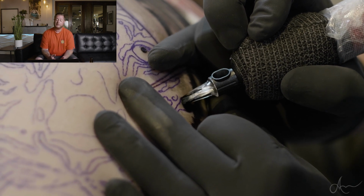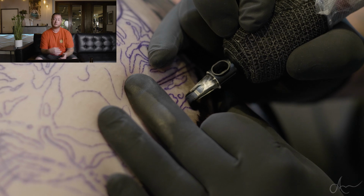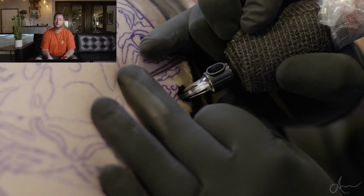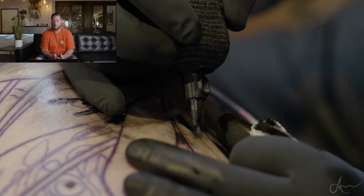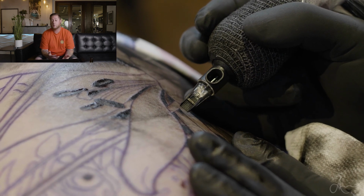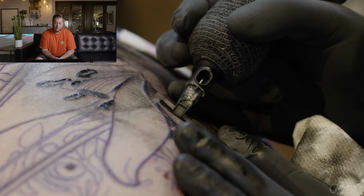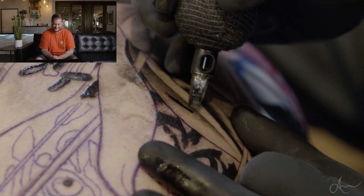Also, the reason why I use Cheyenne cartridges is you can take the tip off and you can bend those needles down a little bit, just like you would bend the needles down on a bar tattoo for a coil machine. That's the reason why I don't use any other cartridges, because you can't do that. The other cartridges that I have used are quality needles, but I do like the traditional feel of bending that needle part down. And I know I'm gonna get a bunch of shit for not having the correct term for the actual needle part.